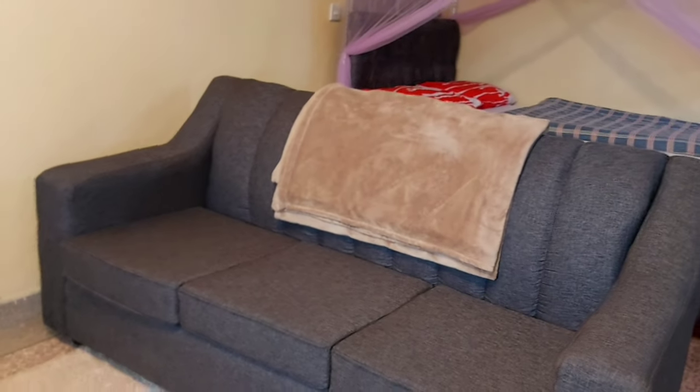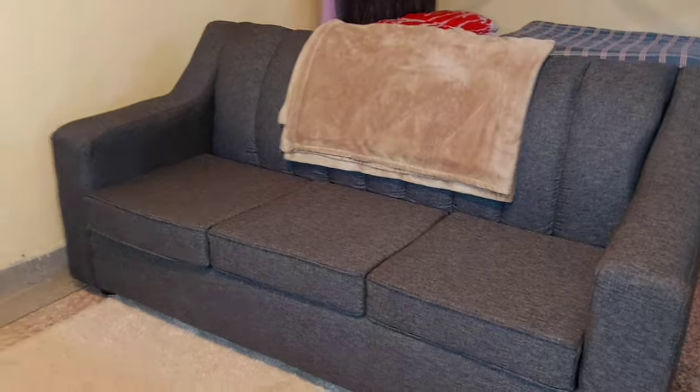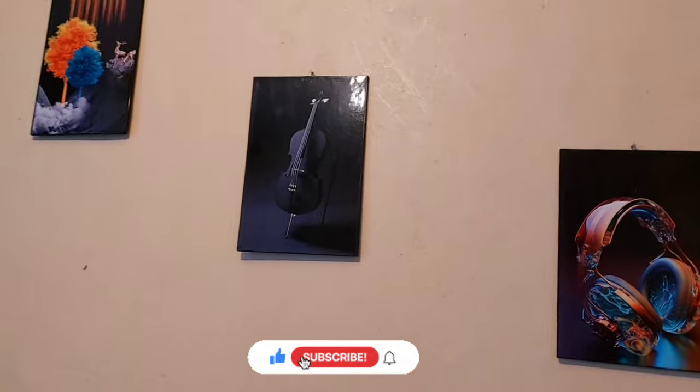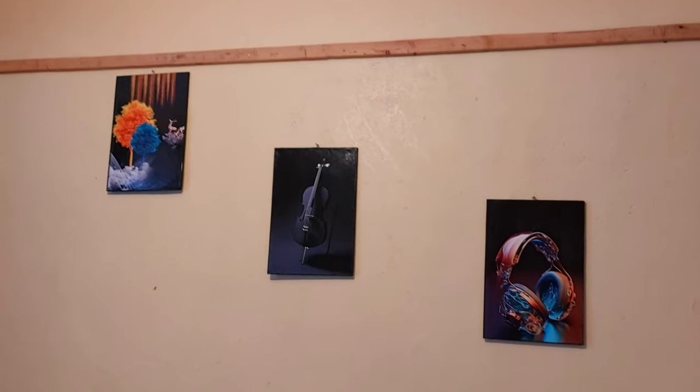I love the fact that throw blankets zinafanana, yeah? They look so nice. Mtush, 750, yeah. Munasikia? Good. Then we have, I love these, hizi nini? Hizi artwork, eh? Kwa mwenye anapenda music, because hizi ni headphone, this is a guitar. Someone would love this. And yeah, but imagine ilikuwa coincidence, they look so nice, yeah. Each, moja 300, which is very very fair, yeah.